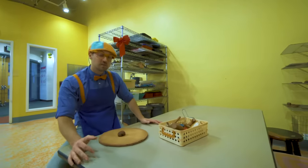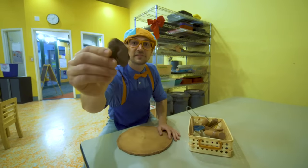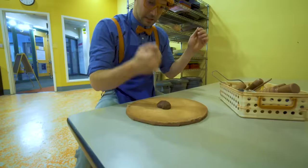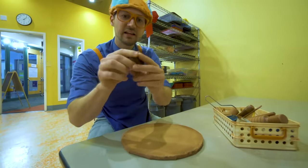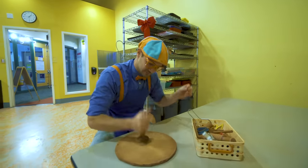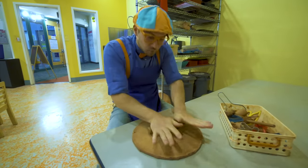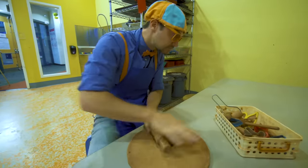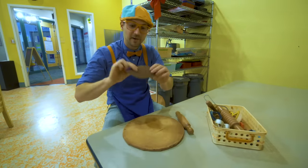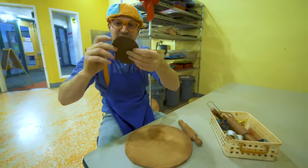Yeah. Some more art supplies. And this looks like a piece of clay. Whoa, it's really hard. And it's kind of a shape of a circle. So, I think we should squish it down. Roll it out. Look at it now. I made it really thin, so it can be a lot bigger.